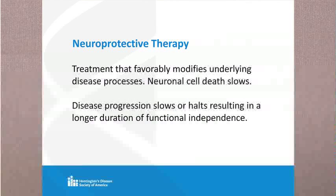Next, I'm going to talk about neuroprotective therapies. To use the cliche, this is the holy grail of therapeutics in Huntington's disease, as well as other neurodegenerative disorders. Just a brief definition, neuroprotective therapy is a treatment that favorably modifies the underlying disease process, ultimately resulting in a slowing of neuronal cell loss. Clinically, individuals' progression would slow. If the treatment was very effective, it could ultimately be halted, resulting in a longer duration of functional independence for individuals with Huntington's disease.